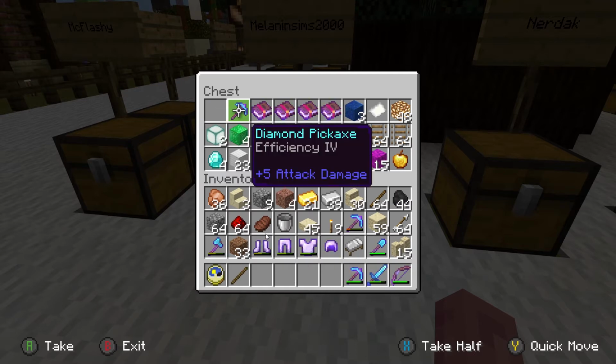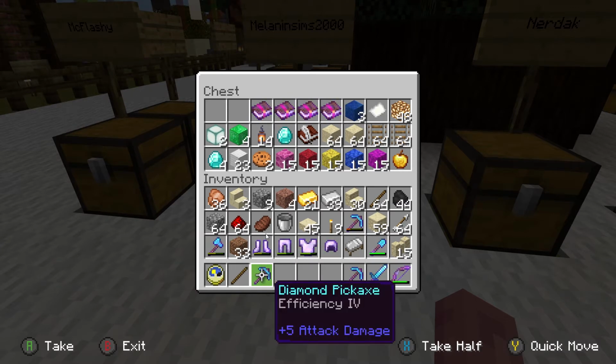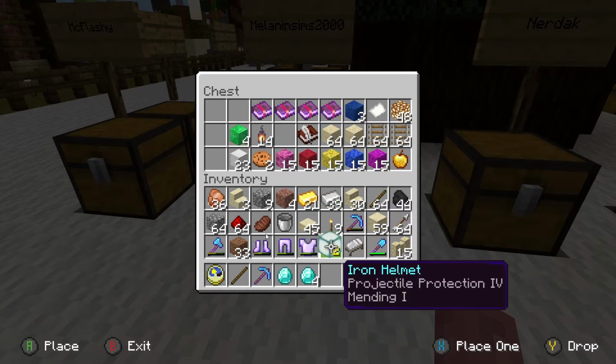Ooh, and efficiency. Oh, my God. I need this. For mining my terracotta and the concrete, this is a wonderful gift. Diamonds. We can all take diamonds. I love diamonds. Wait, why can't I? Is it a named diamond? Oh, it's a named diamond. Christmas baubles. Okay, that's why I can't group it because it's named. Okay. More diamonds. Take something singular. Ooh, sea lanterns. You can always use some sea lanterns.